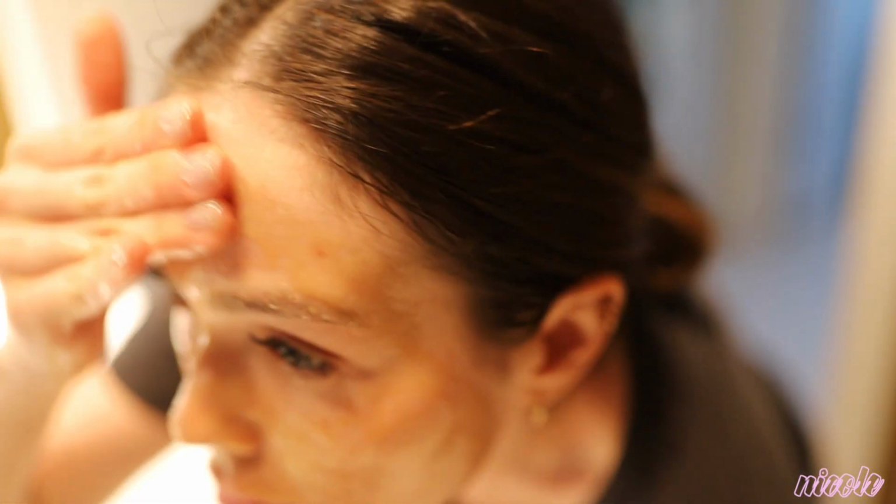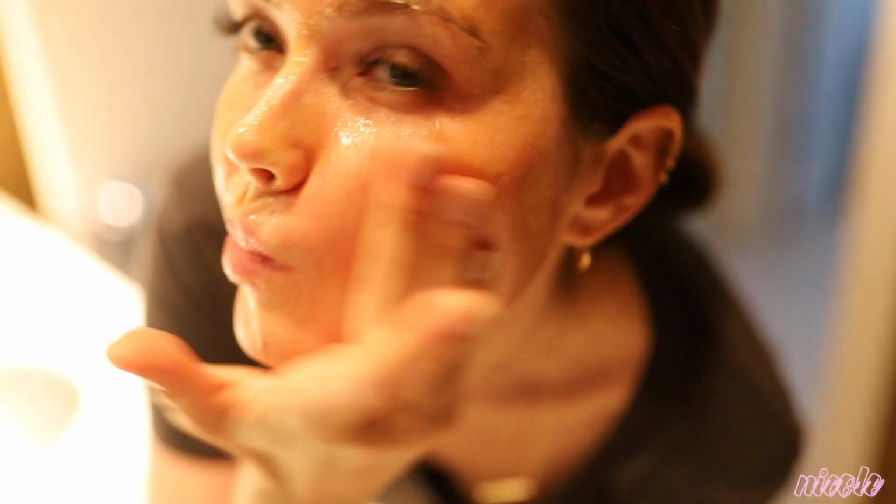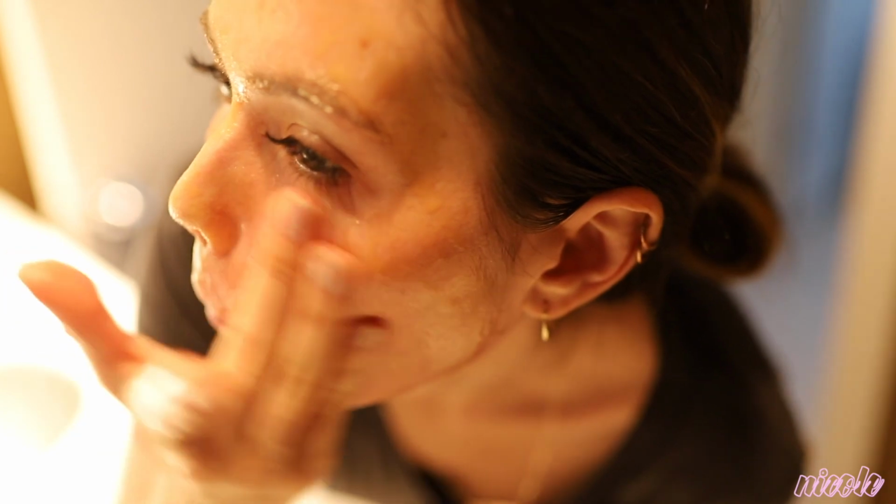I left it on for about 2 hours this time, and I'm now just rinsing it off with water. I must say this is a very pleasant experience, if not the most pleasant experience of any face mask I've ever used. When I'm rinsing it off like this, it feels really gritty, which I don't know if that has anything to do with the type of honey that it is, but it's kind of weird. It's a little sandpapery, something that I didn't feel yesterday when I was using the washcloth.